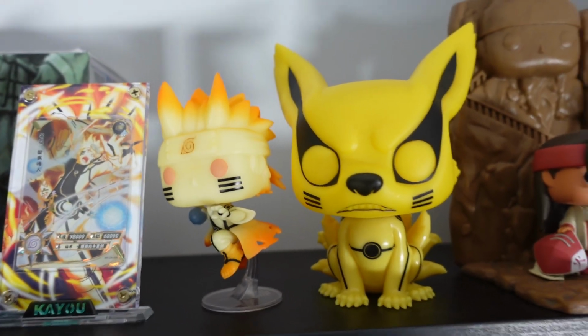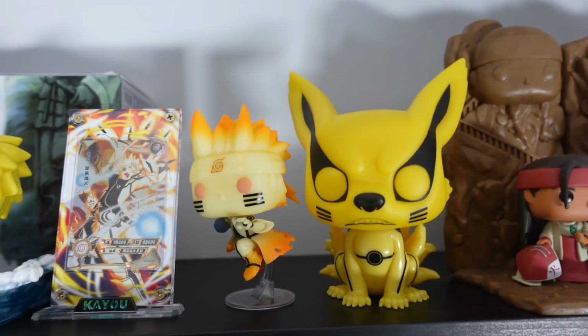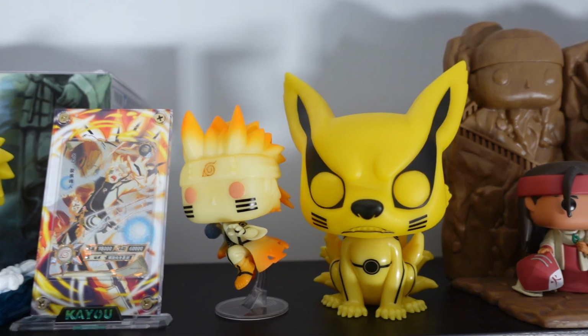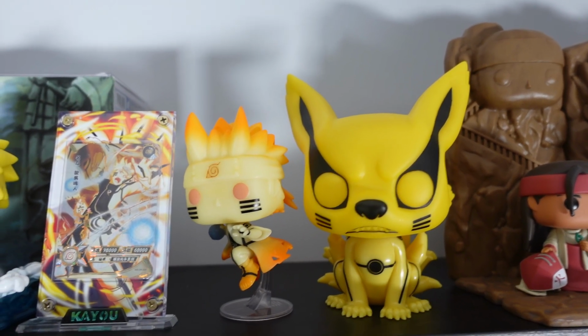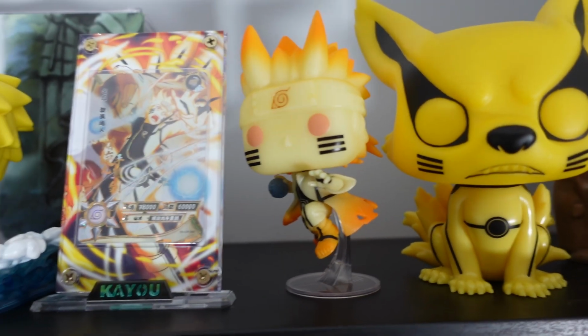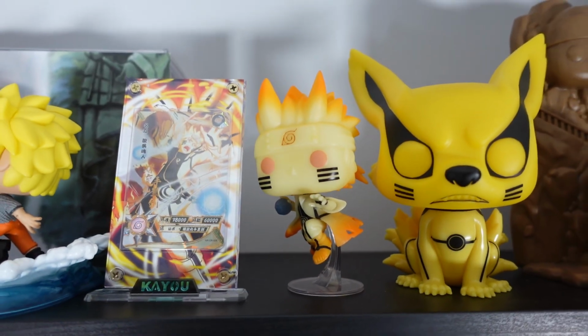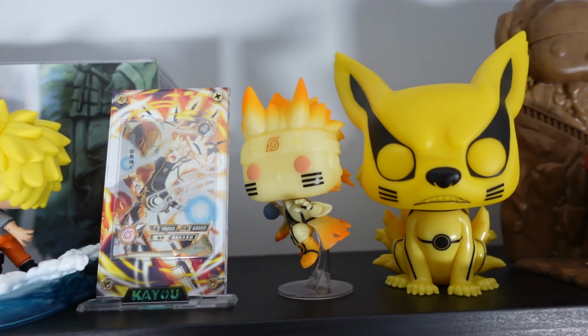I mean, these two I love, and this Kurama is, of course, a grail, so taking it out of the box, I know some people might be like, what are you doing? But, you know, it's got an awesome glow, and it just really fits in. Same with this. This is the Chase variant, which glows in the dark. It's an absolutely amazing glow, by the way. One of the best Funko I've ever done.